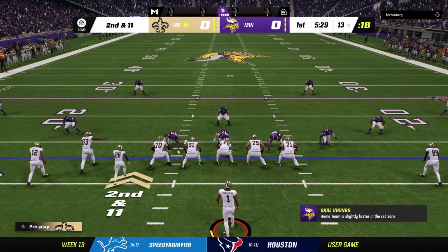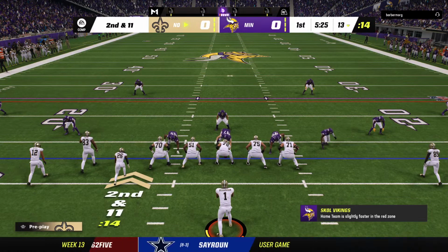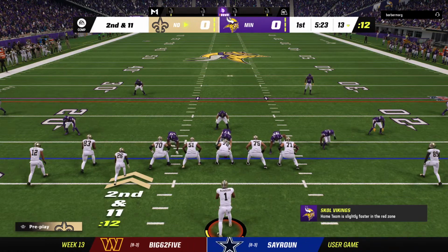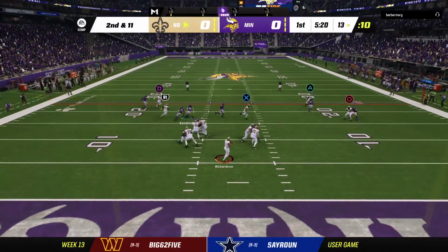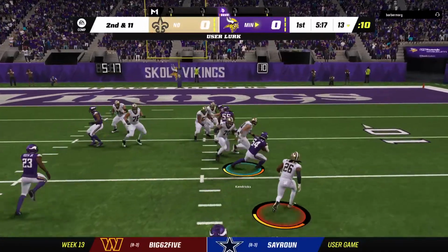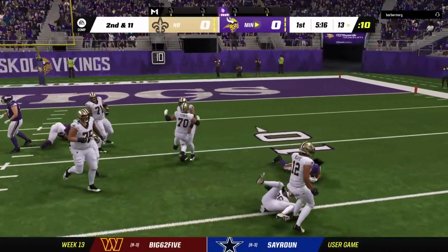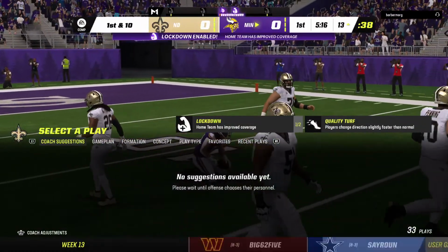It's 2nd and 11. They'll look to throw here. Into double coverage, and it's intercepted. Picked off by the linebacker, Eric Kendricks. And the Vikings are going to take possession of the football.